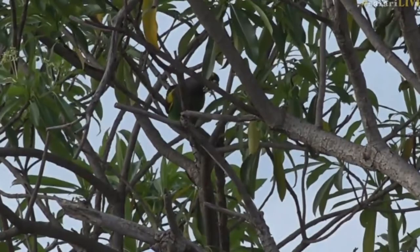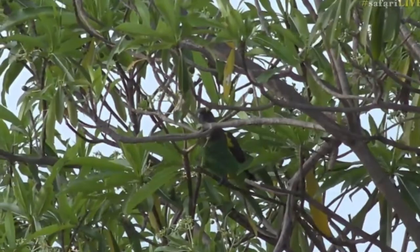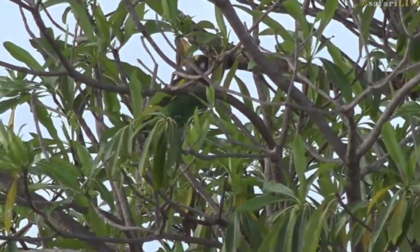What is the East African name for them? I can't remember. We call them Meyer's parrots. Let me just check quickly. I don't know my bird book. If you know what they call them here, I do apologize for not remembering what the different name is for them here. I think it is brown parrots.